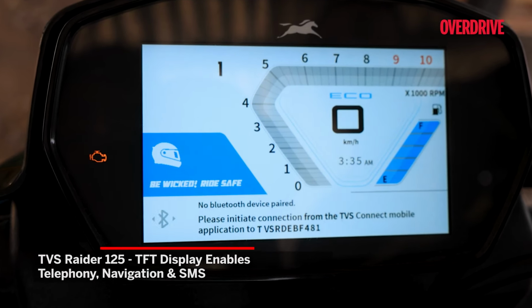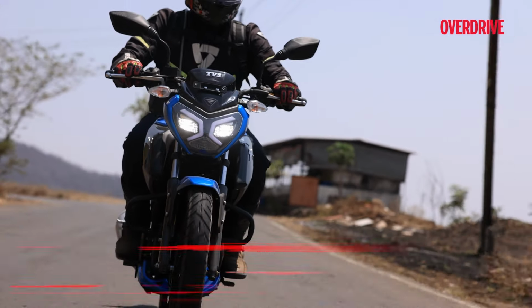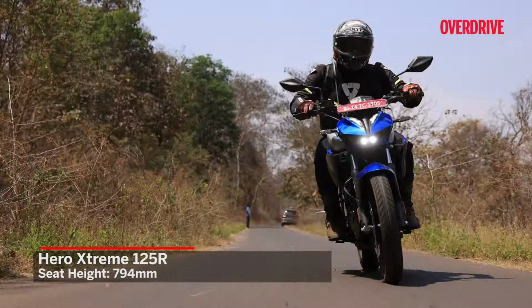Now let's gab about the ergonomics. The Raider is like your favorite armchair, roomy and welcoming with a seat height of 780mm that's easy to get along with. The Xtreme, on the other hand, has you perched high up, feeling like you're commanding the road. But it's the Raider that feels like a bespoke fit. It's like slipping into a well-tailored suit, comfortable and just right.